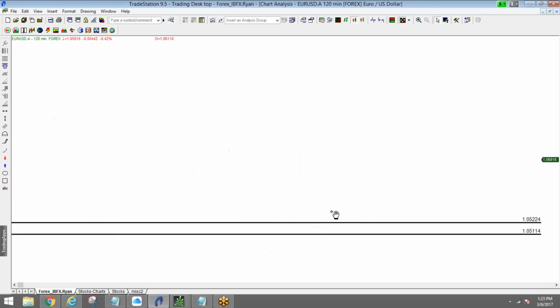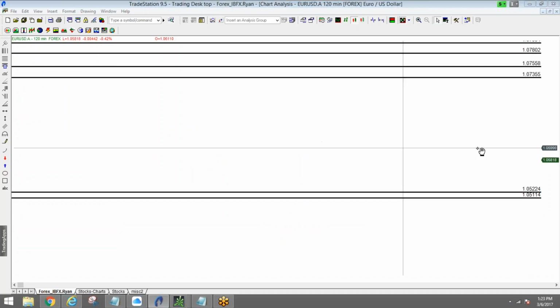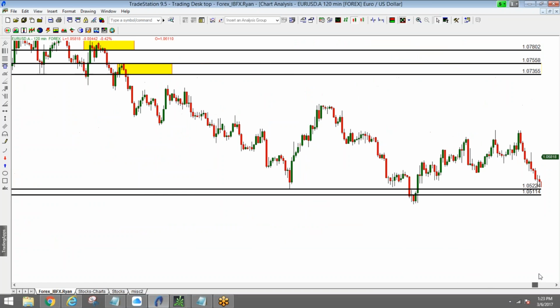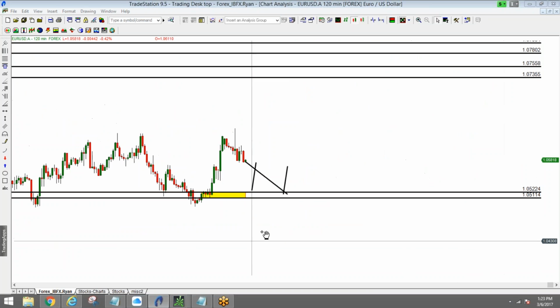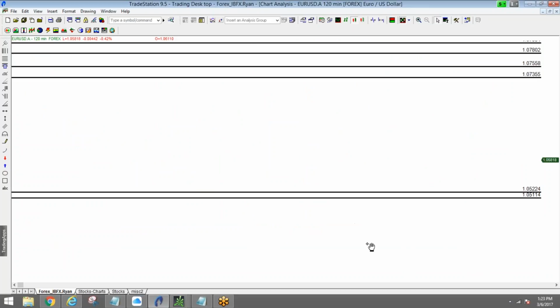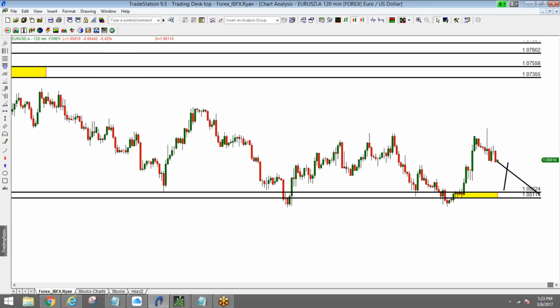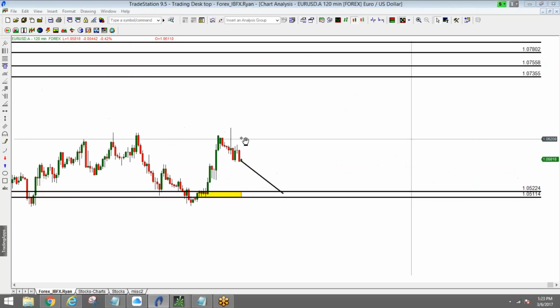Sorry about that, folks. I'm trying to hit the delete button. I wound up hitting the home button and it puts me all the way back. All right, there we go.